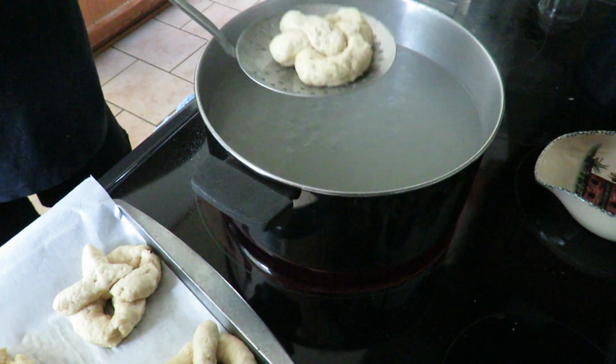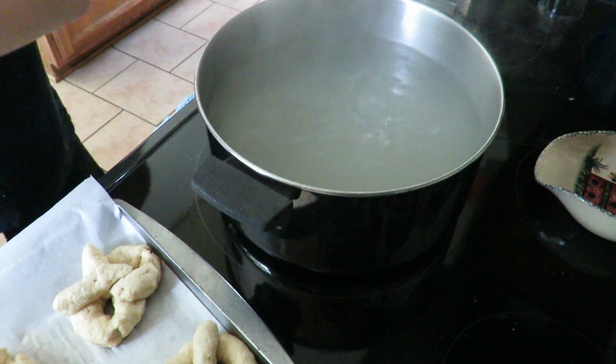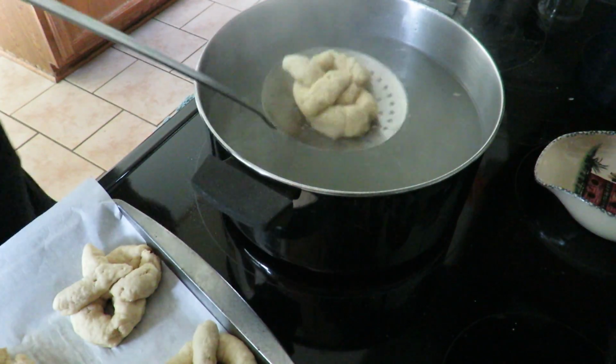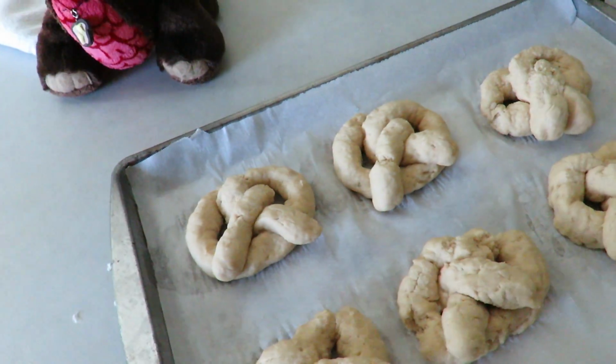It took longer for the water to boil than it is taking to do these. Oh no, this one's sticking to the ladle too. And I'm done. I can turn the burner off. Now, it says from here just to put some salt on them and then put them right in the oven.